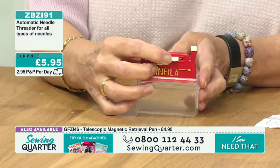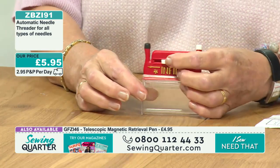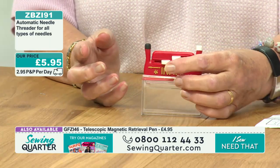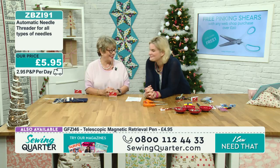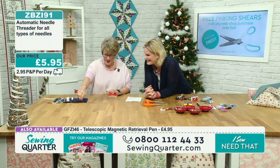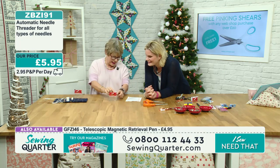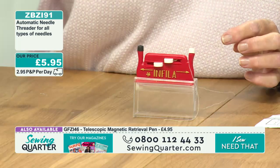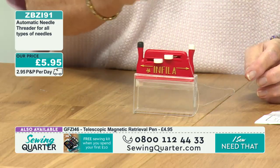So, one side for smaller needles, or most needles, in fact, and the other side has a lower down metal bar, naturally for thicker ones. So, black for big and white for wee. I can remember that. Okay. So, a piece of thread. And there's a tiny groove into which we lay the thread. And then we take a needle.